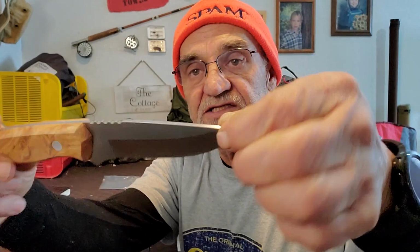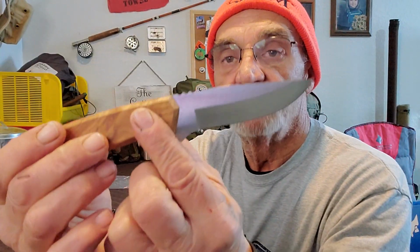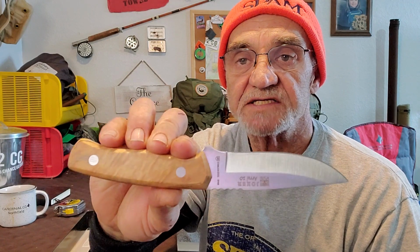And we'll get into that stuff. And you can see the handle is nice. It is a full tang, just like they say. It is stainless steel, and it says Spain, Joker, Arrue 10, with the Joker logo on it there. You can see it there. And very nice knife.